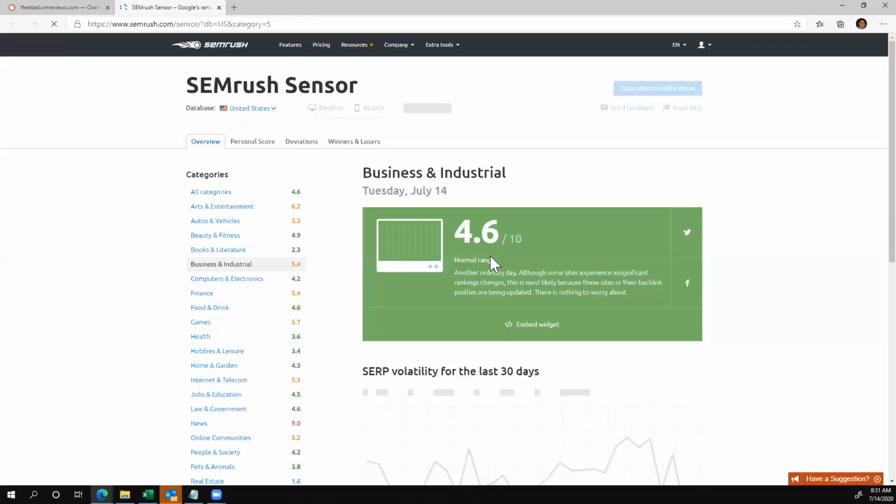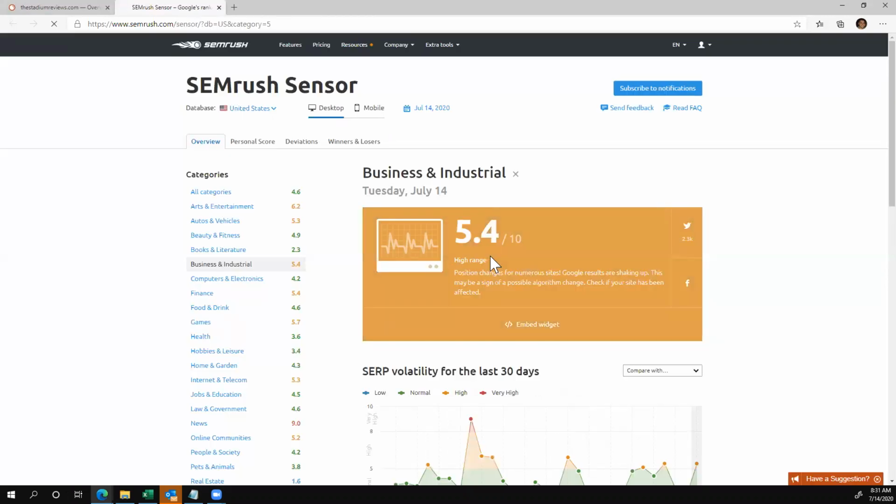This is pretty important to know about because if you ever notice a decrease in keyword rankings, maybe a drop-off in some top rankings from, let's say, position 1 or 2 to position 7 or 8, you notice that noticeable click-through rate difference. Or maybe you get a new surge in traffic and you're like, well, what's going on? SEMrush has a sensor right here. It can show you what's happening in the industry.